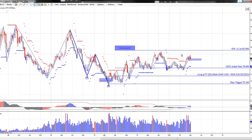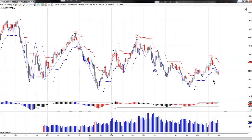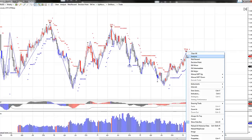So obviously if the dollar was rising, then we should see the euro, just going to look at the pair here, falling, and that was our TS4 sell signal we had a number of weeks ago that we looked at.